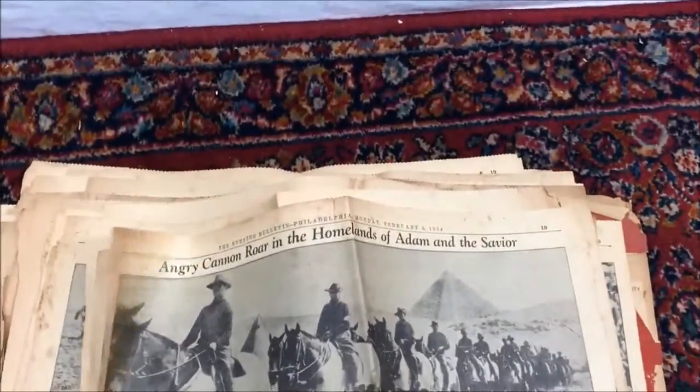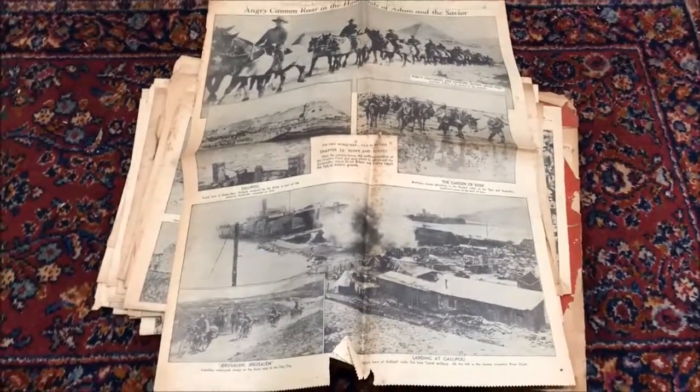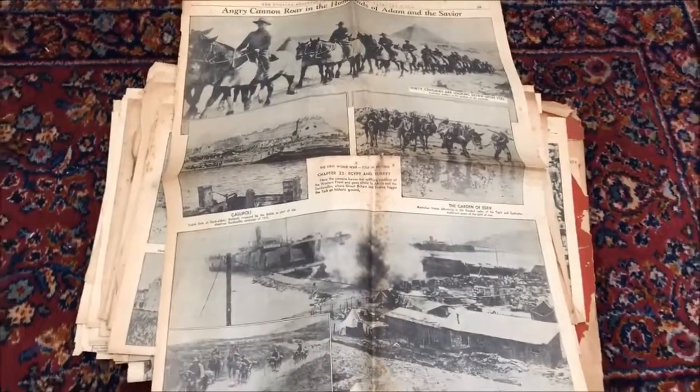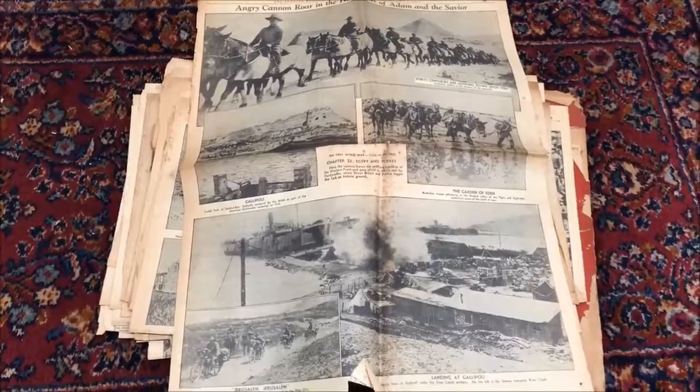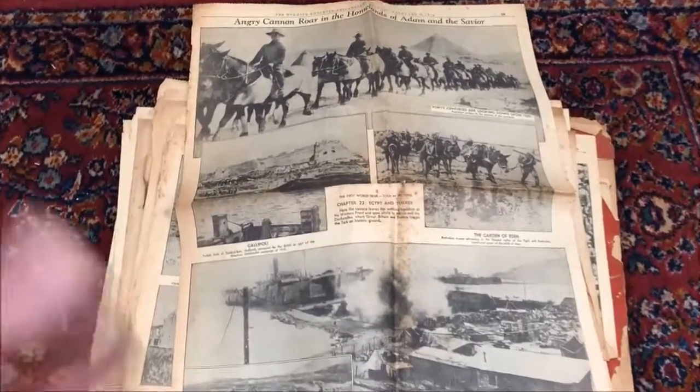I would say one thing I would do with this if I had my own World War I museum is I would open these all out and get a really good frame for each one, get 40 frames, frame them nicely, lay them nice and flat, and just put them all around the walls. You have a museum right there in a box. So happy bidding, and I hope you win it.